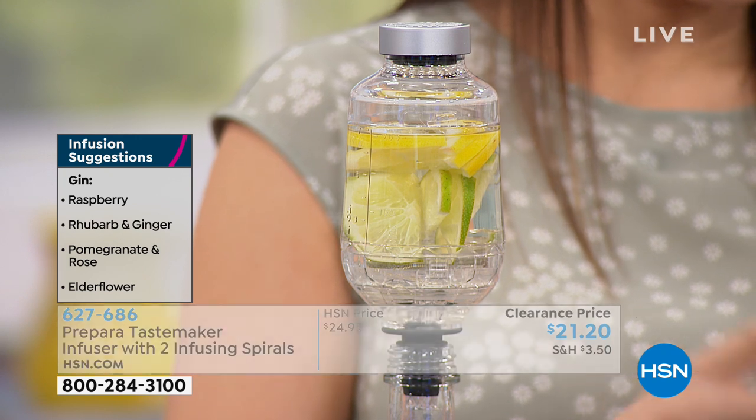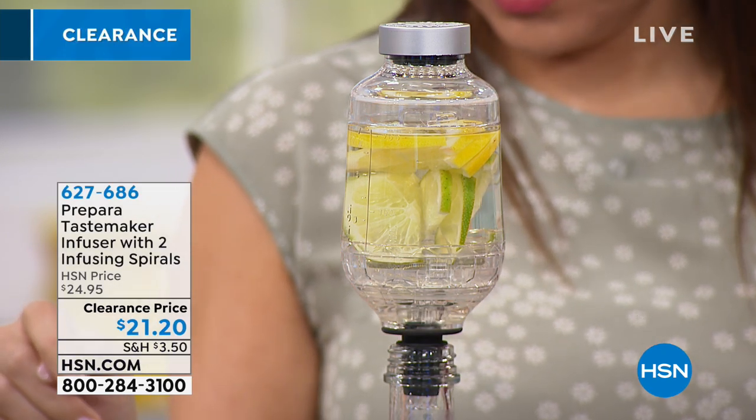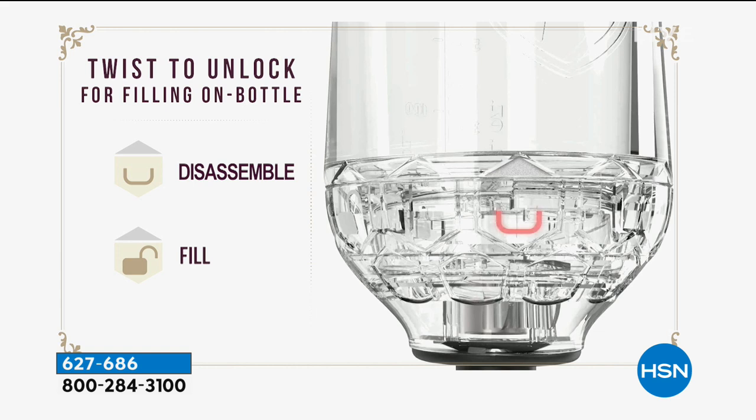Exactly. Just a little bit at a time, or you can have somebody that maybe with the gin wants a little bit of lavender, which is really good in it too. You can buy some food grade lavender. And then, you know, here you go.